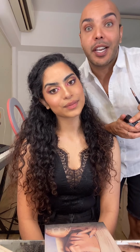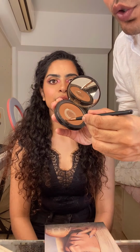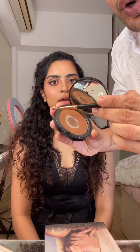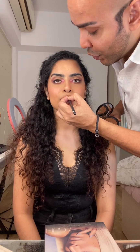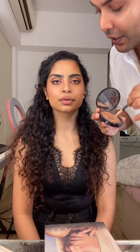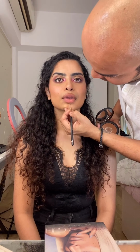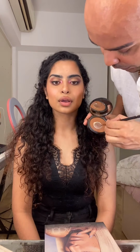Alright guys, the look is almost done for you, but there is a problem. Grishma doesn't have a lip liner and I can't work without a lip liner. So I'm showing you guys a new trick to make the lips look bigger. You take any contouring powder on a small brush, and what I'm going to do is draw it on the top of Grishma's lips. Can you see what I've done? And I'm going to do it on the lower lip with the powder.